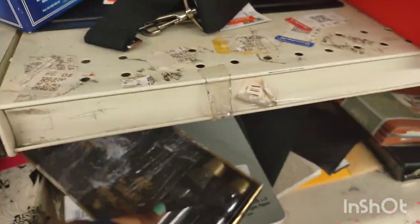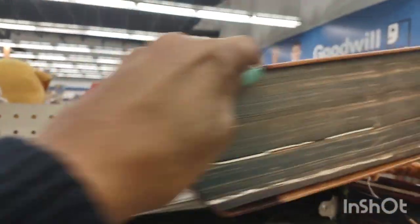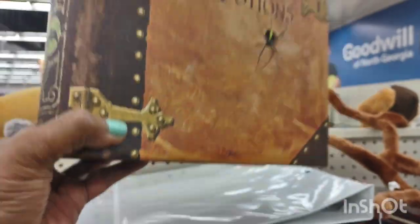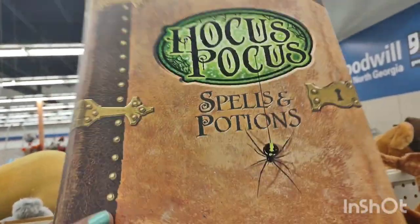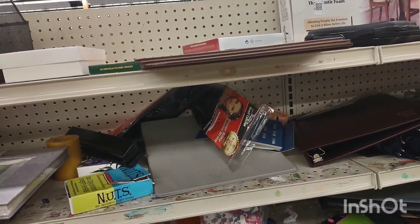And then this is the stationery section. You see how the shelves aren't too stacked, where you can actually pull things in and out without it tumbling everywhere. This was gorgeous. You'd have to have an oversized bookshelf. That was beautiful, a Harry Potter piece. Gorgeous. You can actually hide your valuables in there on your oversized bookshelf.